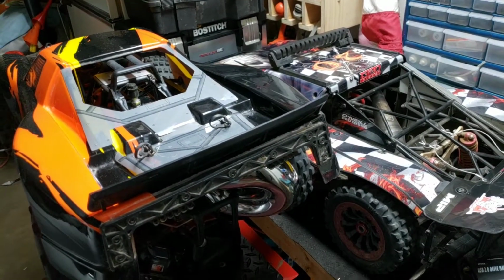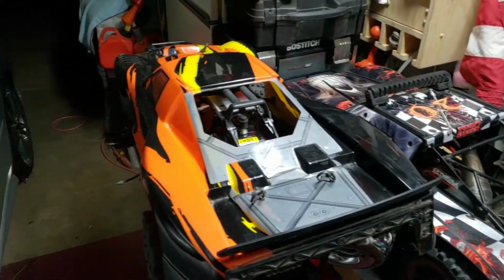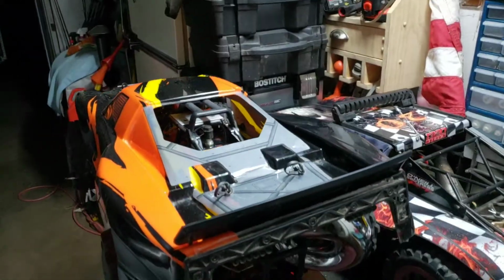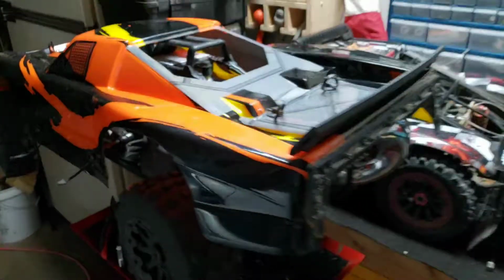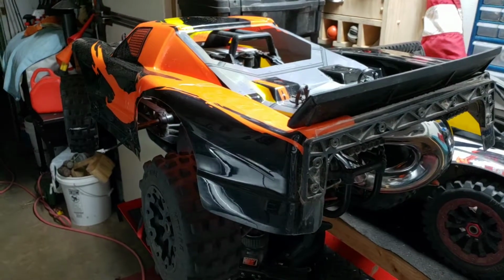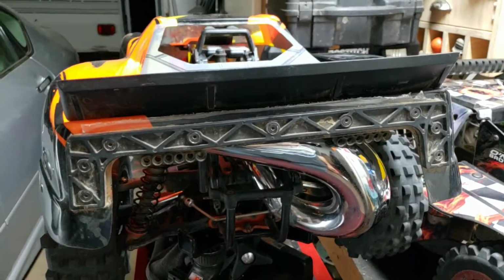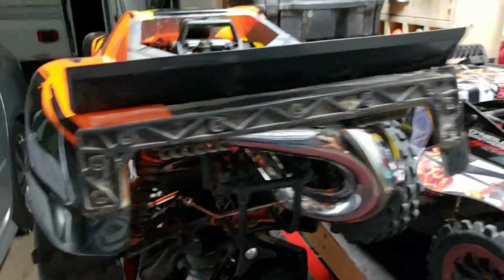Well, got Project Max, and looks like he's met a new friend. This is Project X. I think we're going to stick with Project X for a little while until I come up with a proper name for it. So, yep, I did it. I bought a Baja. Damn it. No, seriously.